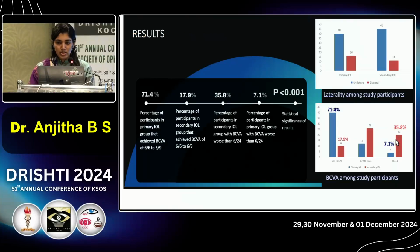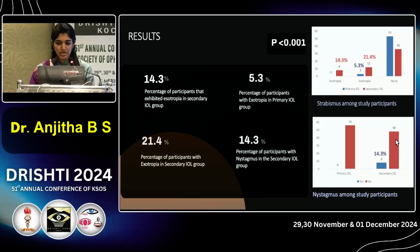Coming to our results, in our study comparing 112 participants, unilateral surgeries were more common in both groups, and a best corrected visual acuity of 6/6 to 6/9 was reached by 71.4% of the primary group versus 17.9% of the secondary group. The proportion of patients with best corrected visual acuity worse than 6/24 was significantly higher in the secondary IOL group compared to the primary IOL group.